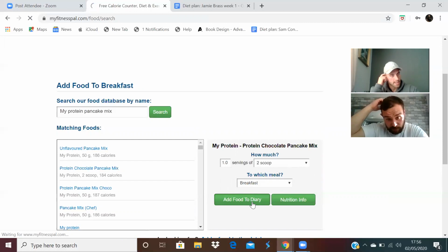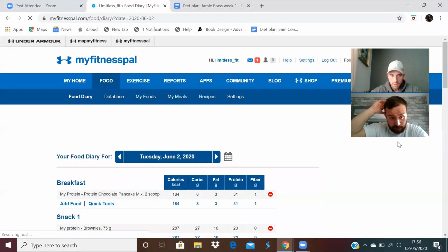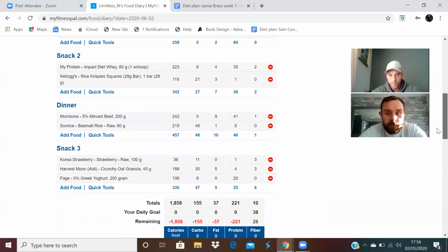So we're going to add that. Let's see what it does. So that's good macros. That's 8 carbs, 3 fats, 31 protein. Cracking macros. So you've really hit your protein intake. You've taken the eggs and the bagel off, you've added that, and you've already hit your protein intake. You've still got some fats and carbs to go.